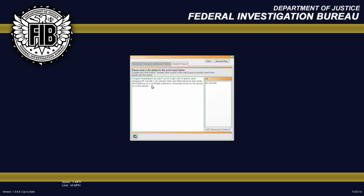Suspect sideswiped my patrol car at a high rate of speed. Upon stopping Mr. Darville, I ran sobriety tests and determined he was under the influence of a controlled substance. None was found on his person or in the vehicle. The car has been towed to the impound lot, so they'll do a further check on it to make sure that there was nothing in there that I didn't see. So, there's no additional party, so there we go. Save and close.